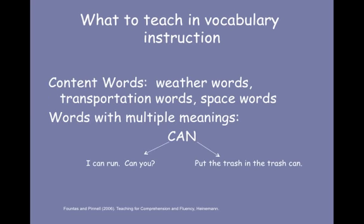Then we teach words and content. We stretch across content areas, including science and social studies and math. We might introduce some weather words, some transportation words, some space words. We also teach words that have multiple meanings, where you have to actually read the sentence to understand what the word might mean. So we have the word can.